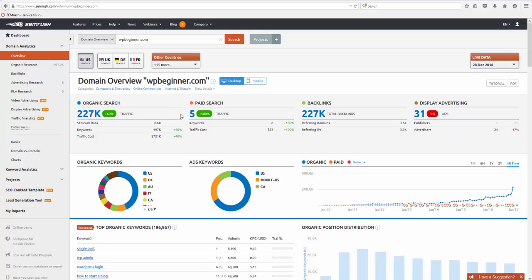Okay, so I can see that this site's very popular, and it's saying that if I was to buy the sort of traffic that it's getting, I'd have to pay a whopping $731,000 per month to get similar traffic. Well, the same traffic pretty much. And also we can see that it's got a ton of backlinks.